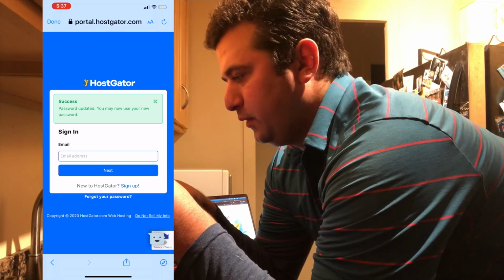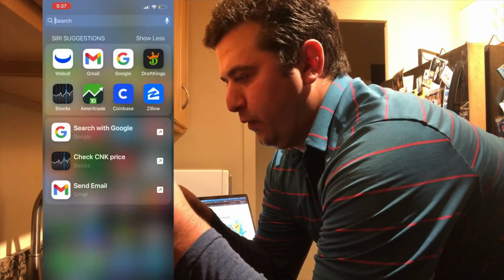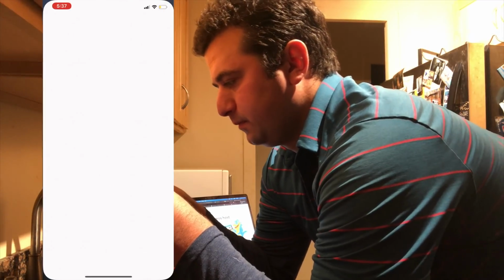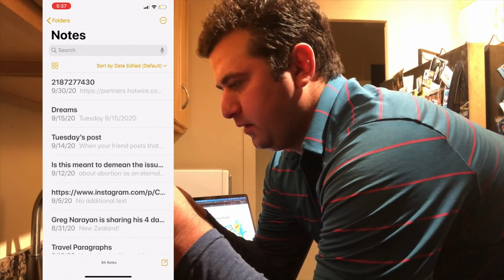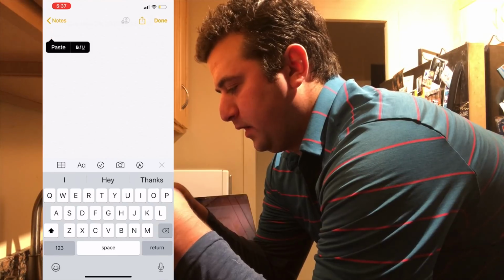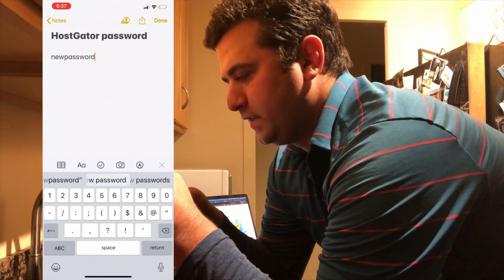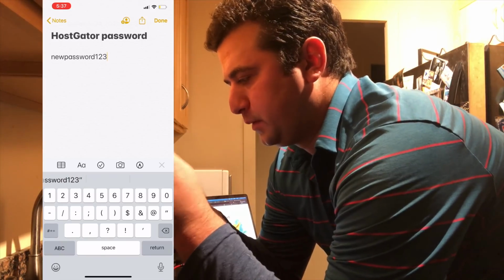Okay, cool. If you'd like, you can now go to your notes in your phone and just put that password in there. Gonna just add a new note here and make sure that we write down our HostGator password. There we go, and I'll be changing that later because that's not a strong password.